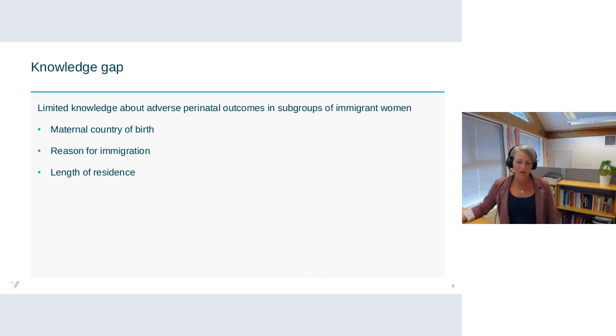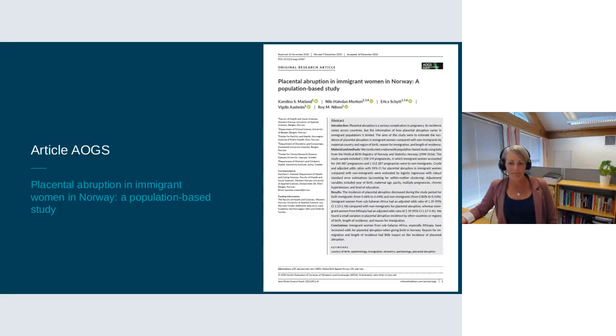Increasing international immigration calls for increased knowledge about the health of immigrants. For my study, this includes more knowledge about the reproductive health of immigrant women in Norway. Even though we do have some knowledge, there is a knowledge gap in the research, as previous epidemiological studies often lack specific information on maternal country of birth, and not just race or ethnicity, as it would capture just a small picture and a lot of information will get lost. There is a lack of knowledge concerning reasons for immigration, and we also have limited information about length of residence when it comes to perinatal outcomes.